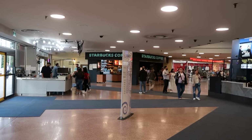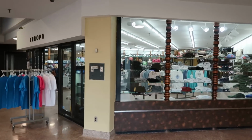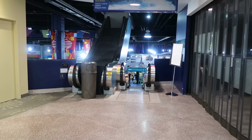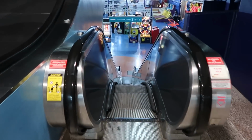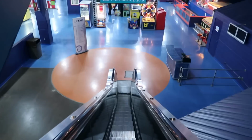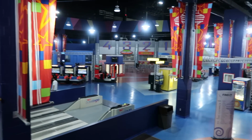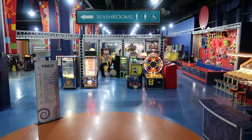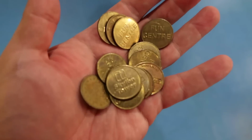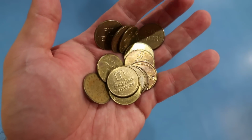All right, got some shops and restaurants down here. Yeah, several gift shops in this bottom area. Before we head up to the tower, let's see what's down below the tower. This escalator here. So we have a big arcade and food court down here. All right, I got a fistful of Skylon Tower Fun Center tokens. Let's have a good time down here.